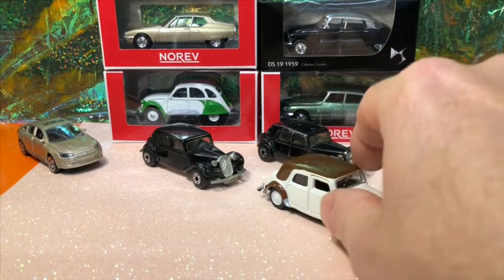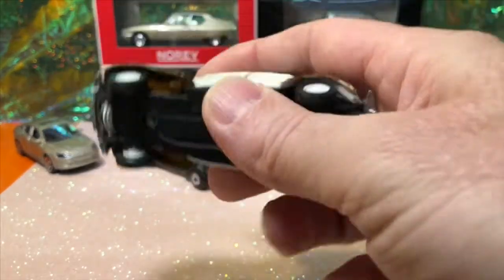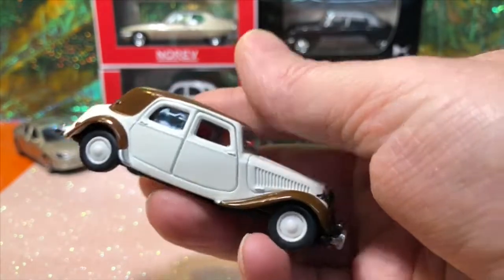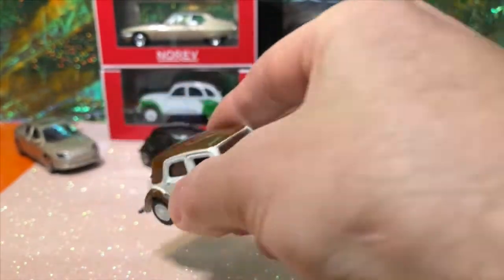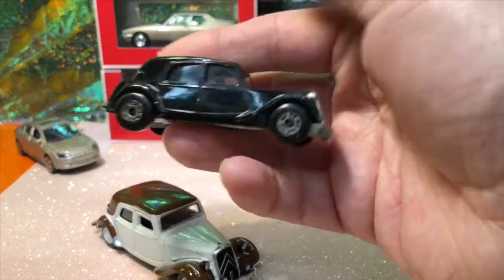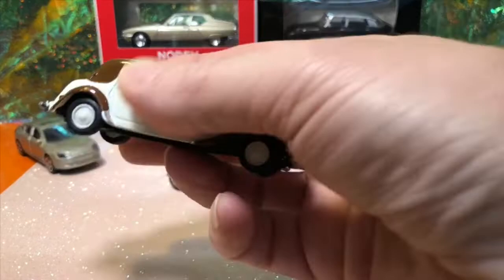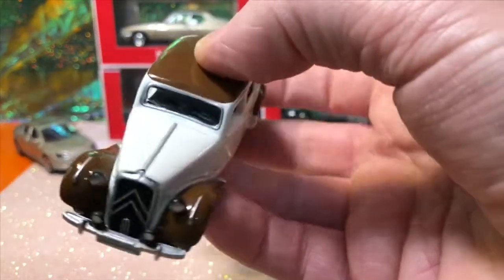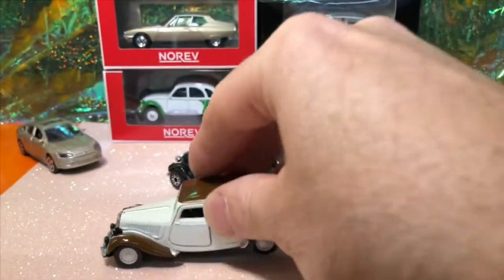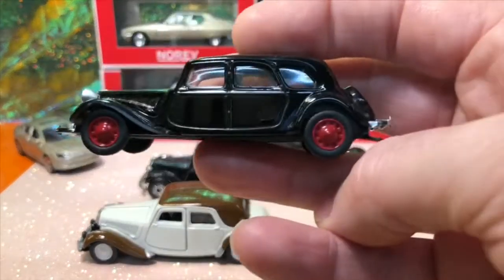Up front you can see the Siku version, which is awesome, sporting a kind of late colour from 1953. After 1953, Citroen decided it was a good idea, instead of painting their cars black like this lovely Matchbox, to paint their cars in other colours. So you start to see an emergence of this kind of car. Slightly different models to the lovely Norev.